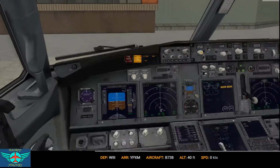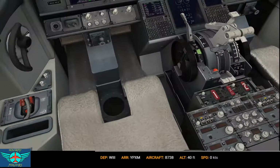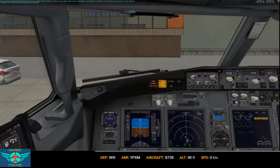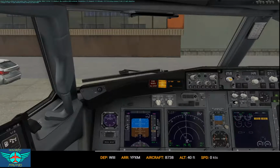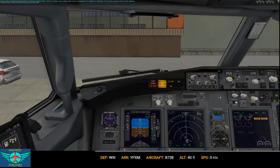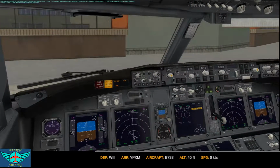Let's see. Let's grab the Jakarta ATIS. 126.85. Low pressure system sitting here. 2979. Scattered. Temperature 25. 2.22. Altimeter 2979. Arriving runways 25. And our flight level is going to be 340. 25 left. 25 right.